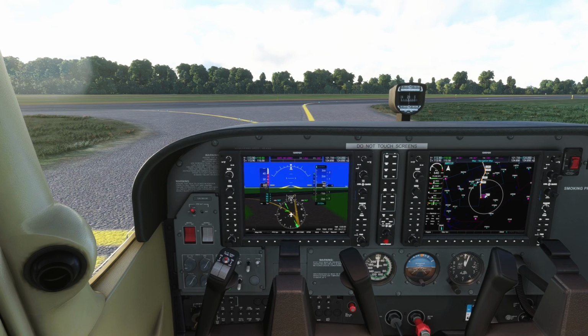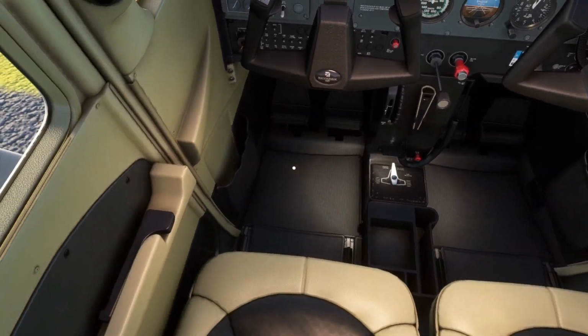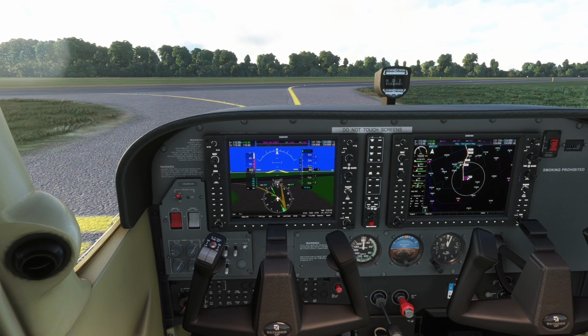Alright, so we are done taxiing. We are holding short at runway 26. Let's just do our run-up, which means that we're just going to check our engine, basically. Here's the pre-takeoff checklist that I'm working through right now. And after that, let's go ahead and line up onto the runway for the takeoff.